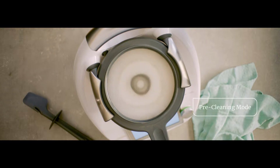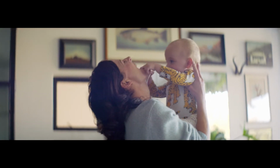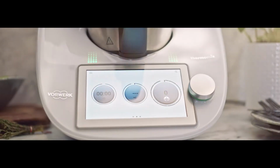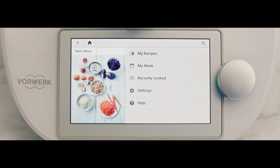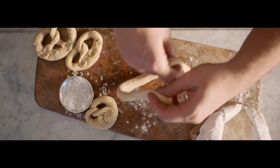The new Thermomix is cleaner, more powerful, and psst, it's quieter. With a way larger display, a highly intuitive user interface, and recipe recommendations, making the best homemade meals easy peasy.